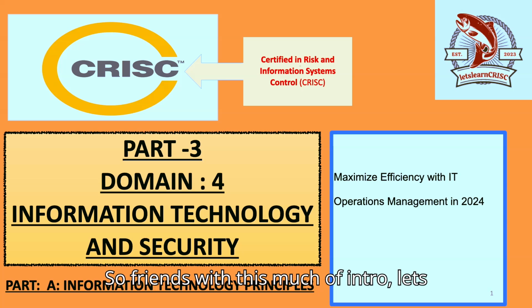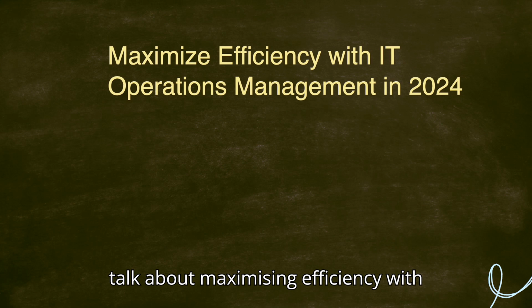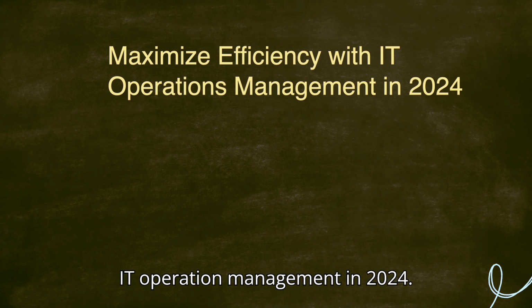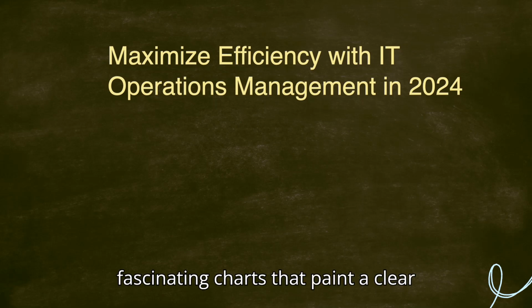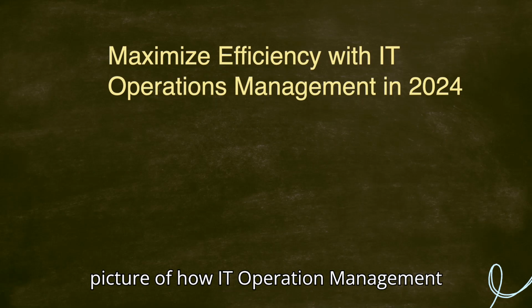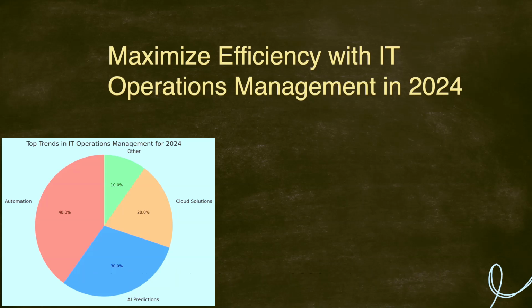So friends, with this much of an intro, let's jump into the topic. Let's talk about maximizing efficiency with IT operations management in 2024. Let's take a closer look at these fascinating charts that paint a clear picture of how IT operations management has transformed businesses in 2023 and what is on the horizon for 2024.